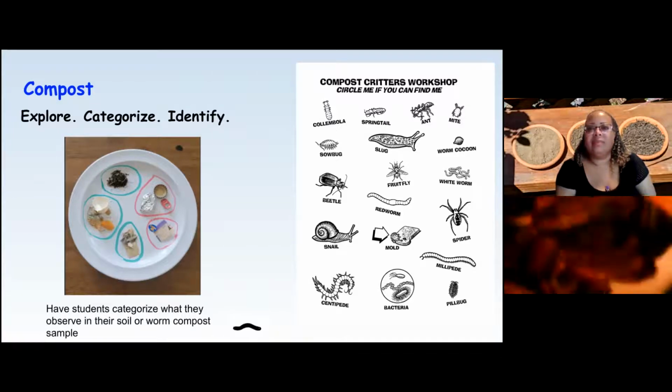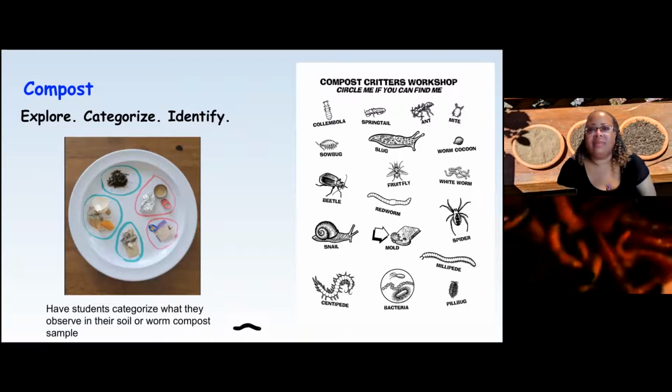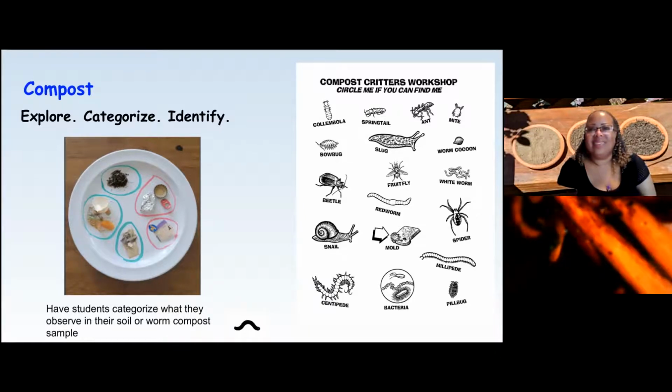Oh, I see a worm. It's like seeing myself on the big screen. I thought you might get excited by this, Cadet Wormhole. I finally made it big.